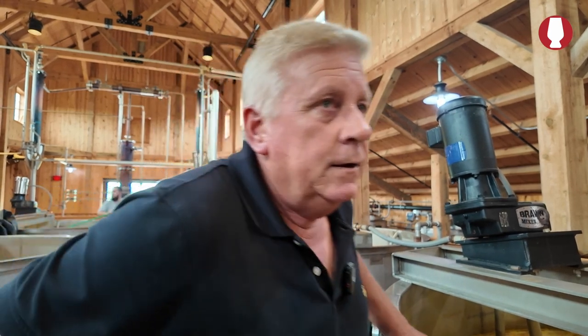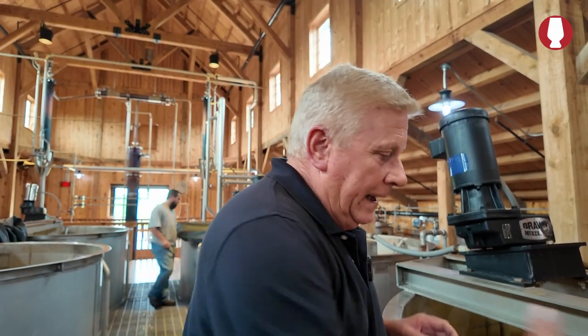A possibly stupid question, but if the sugars are being produced by the cooking, what's the function of the enzymes? Cereal grains have very starchy, long-chain sugars. So you break them down into smaller pieces because yeast can eat sugar, but they can't eat starch. It's too big, too large, too complicated. And so it eats the sugar and then produces the alcohol and the carbon dioxide.